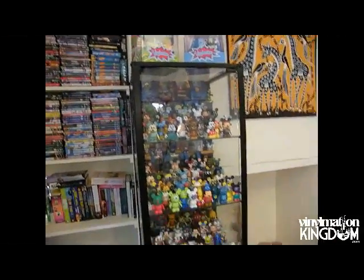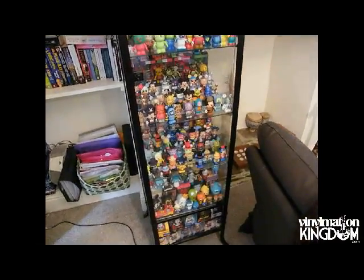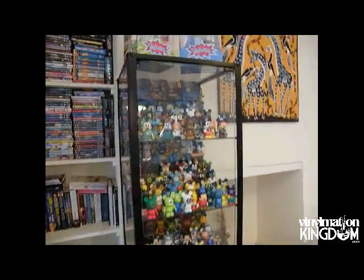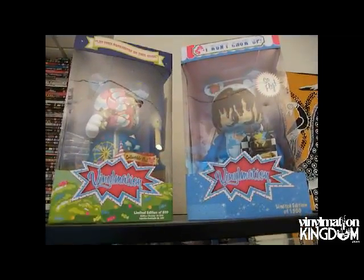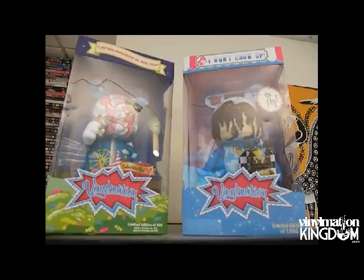Now this primarily is full of my favourite figures, mainly the Park series and also city exclusives. So start off at the top here. See the Lakinda 9 inches. These are real big favourites of mine, hence why they're in the living room.